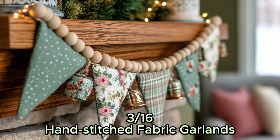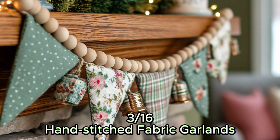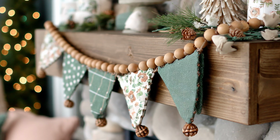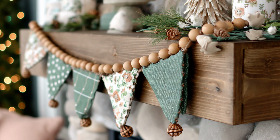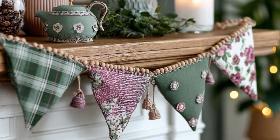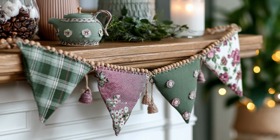Idea number 3. Hand-stitched fabric garlands. Create a charming garland using scraps of vintage-inspired fabrics like cotton, linen, or burlap in soft plaids or florals. Cut the fabric into small triangles or hearts, then stitch them loosely onto a jute string, leaving edges slightly frayed for that rustic cottagecore aesthetic. Add wooden beads or tiny bells between each piece for a playful touch.